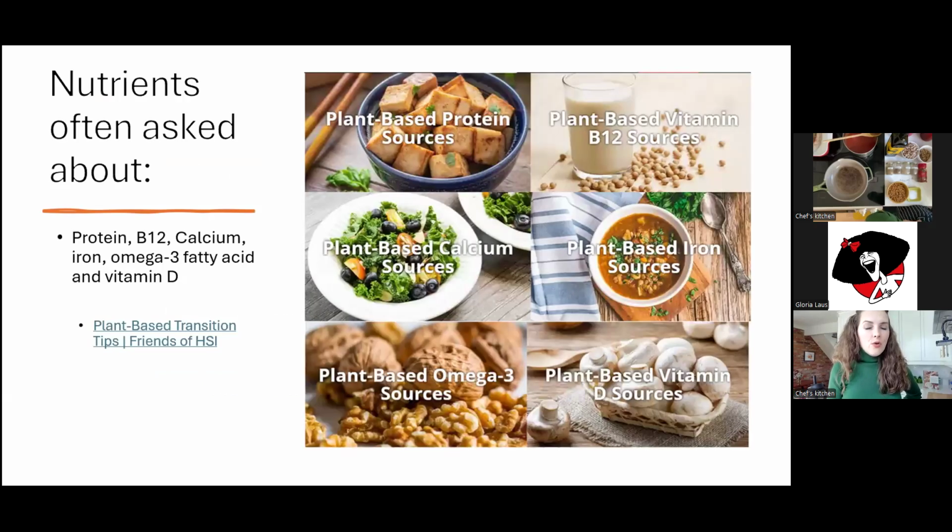Okay, and so I have a little resource there. Again, I'm going to share these slides afterwards. You'll be able to click on that link there, but essentially the resource provides you with all sorts of different sources of these foods that people sometimes claim to be nutrients of concern. If you're eating a wide variety of different plant-based foods and you're focusing on the fruits, vegetables, nuts, seeds, legumes, whole grains, and good quality plant-based protein, and you're getting enough calories, you don't need to worry about nutrients.